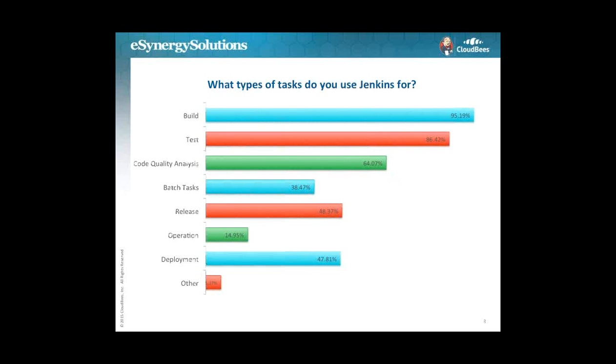So what do people use Jenkins for? And these are the figures that have come prior to the launch of Workflow, so we think this is going to change a bit in the coming year. Historically, people have been very large at using it for build and for doing testing. But as you can see further down, there's been a significant number of people using it for release and for deployment. We think that's going to grow as people move into doing continuous delivery.